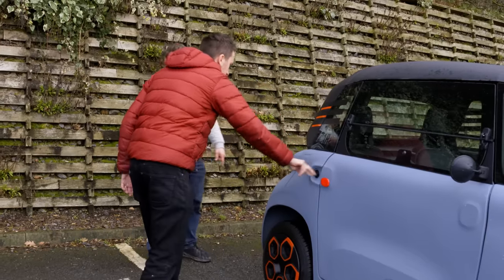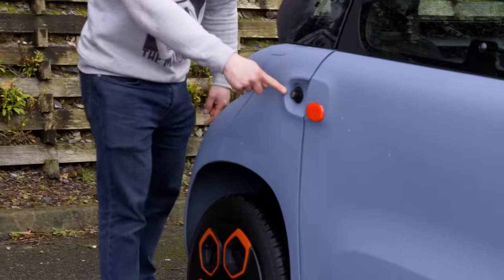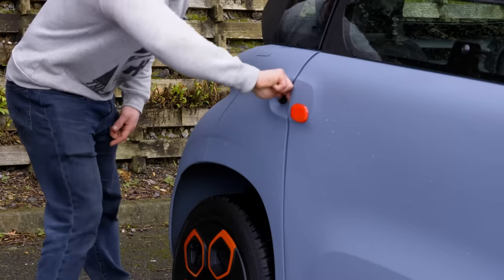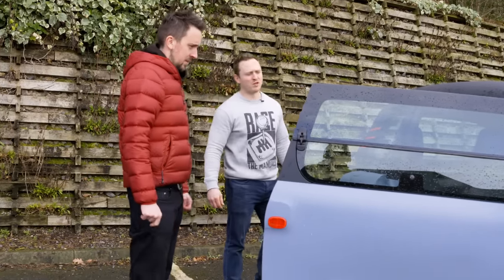One criticism, actually, you're struggling with that. Yes, they're very hard. My mum would not be able to get in and out of this bloody thing because you really do have to give it some. Maybe it's a security feature. People with small thumbs not allowed in.